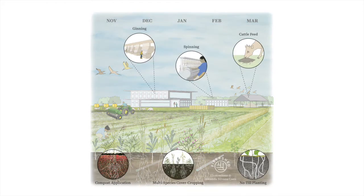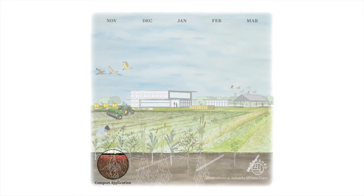We will focus in on specific aspects of the scene, and these graphics will be shared online, and there we will provide more resources and more details about each of these. Here in this presentation, we'll give an overview. So the first one, compost application. Compost provides readily available nutrients and inoculates the soil with beneficial microbes.